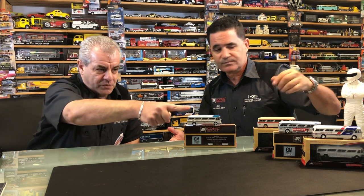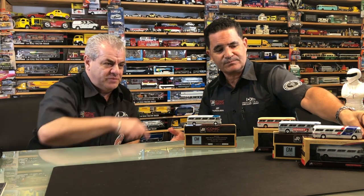So they came out with 3 different Greyhound versions. Is there one you like in particular? I particularly like the one at the front, the red, white, and blue, which I believe is the Pepsi scheme. The Pepsi scheme, that is correct. But they also did this one for President Kennedy when he was campaigning. He used Greyhound buses, and you can see his graphics on there.